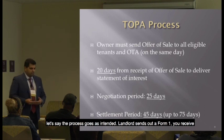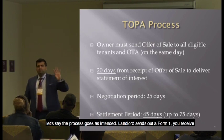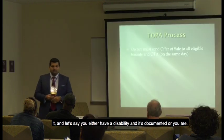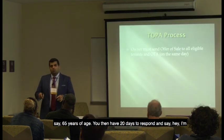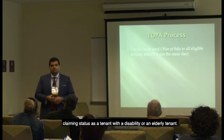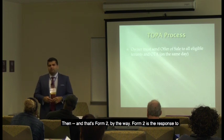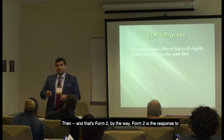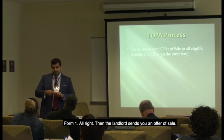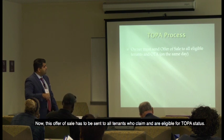All right? So let's say the process goes as intended. Landlord sends out a Form 1. You receive it, and let's say you either have a disability and it's documented, or you're, say, 65 years of age. You then have 20 days to respond and say, hey, I'm claiming status as a tenant with a disability or an elderly tenant. And that's Form 2, by the way, all right? Form 2 is the response to Form 1. Then the landlord sends you an offer of sale.